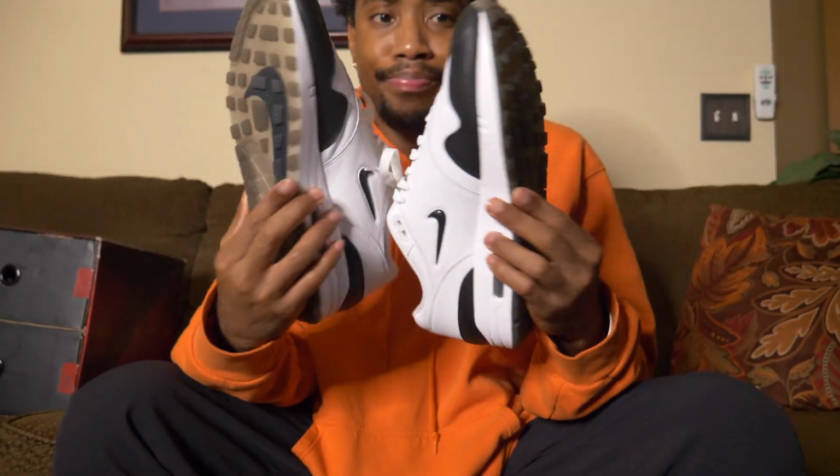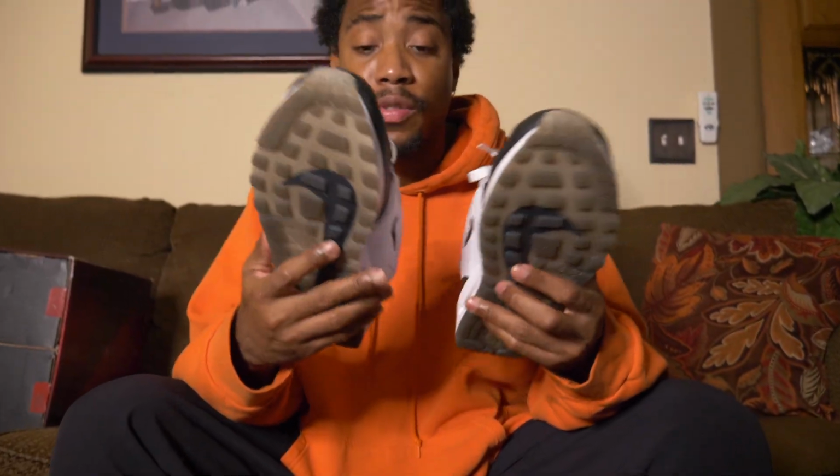I've worn these a lot. It's a chill shoe if I want to go to Walmart, or if I want to dress it up. It's just a vibe. Any occasion it matches. Just want subtle vibes sometimes, and like I said, it's one of the most comfortable shoes I own.